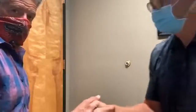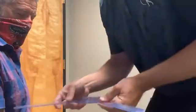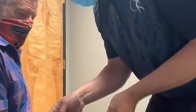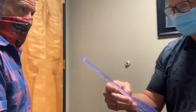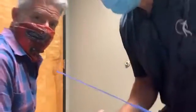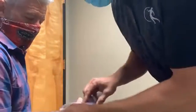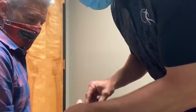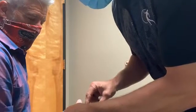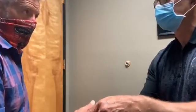Let's take a look at this one. You had 85 this way, 75 this way. Go ahead and extend that one, keeping your elbow by your side. We're at 64, so we're lacking about 20 degrees of motion that way. Okay, let's try this way, keeping that elbow by your side again. We have about 75 on the other side, and this side's 47, so we're even more restricted that way. Overall in flexion and extension, you have about 50 degrees of total loss of motion.